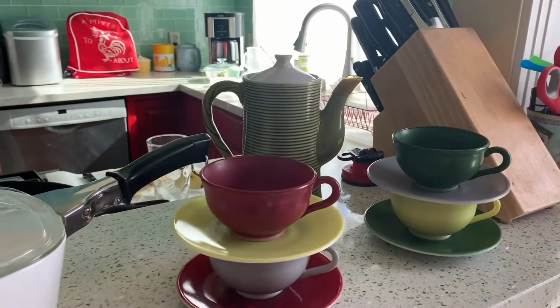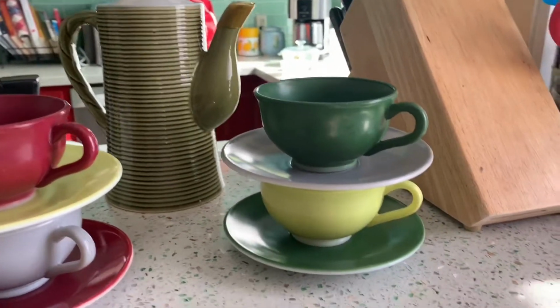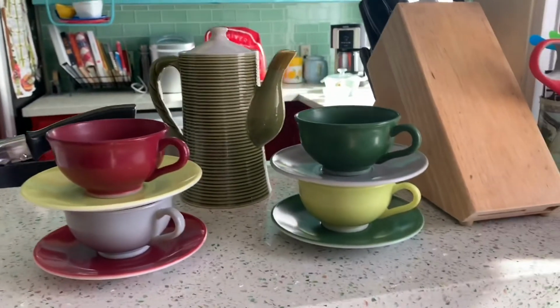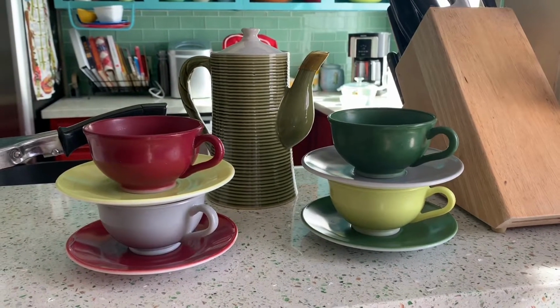I'll still go to Goodwill because they have lots of things, but these fabulous Hazel Atlas Platonite cups and saucers. I mixed up the colors a little bit, but they're all there: yellow, green, gray, and red or maroon.